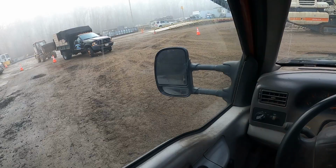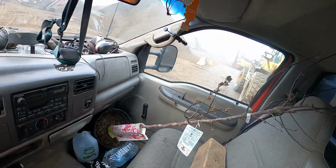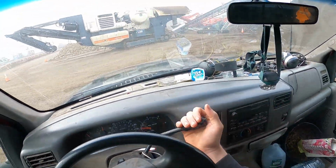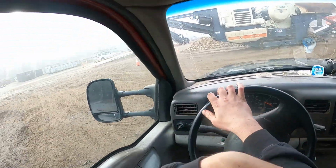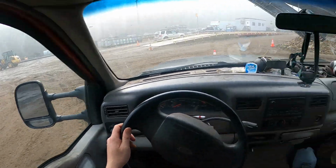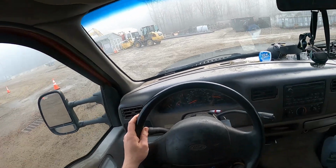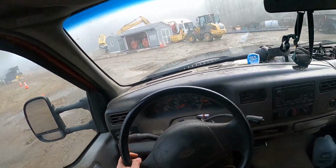Got two other Fords coming in. Gave me the horn, so I guess we're good to go here. We'll come out front and we'll get it tarped up, and then we'll head out to this job. I believe they're loading up the wheelbarrows in the other truck right now.